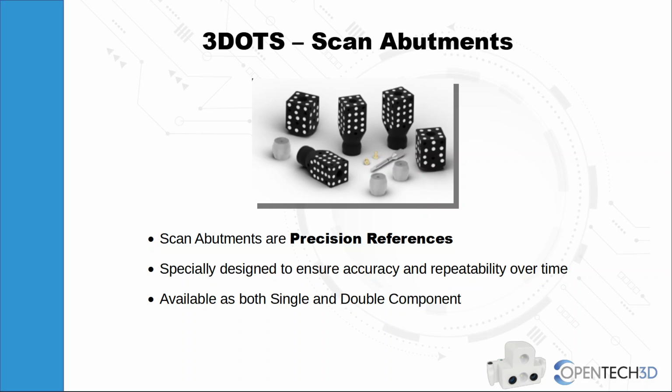Today we have both single-component scan abutments and two-component scan abutments. The two-component scan abutments, made of 2 components that must be mounted one above the other, were developed as an evolution of the single-component version, to help those who have not very high performance intraoral cameras with a not too high scanning depth, with which it would be difficult to scan the single component scan abutment.